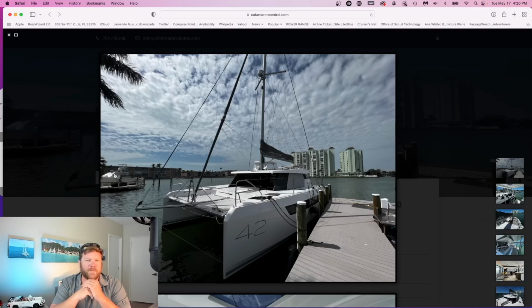I know the first response people get when they see a price like this on a boat like this is, oh, that's a crazy amount of money, blah, blah, blah. Like, I get it, $995,000 for a boat like this seems like a lot of money. The reality of it is you could buy a new boat just like this, equip it just like this boat, and you would be into the boat for about $1 million, right around what they're asking now.